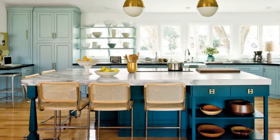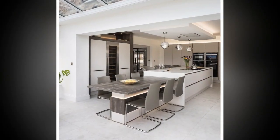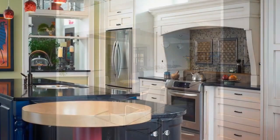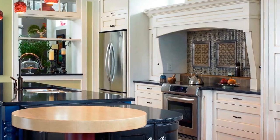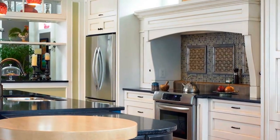5. Compact but functional layout. In a smaller space, it's important to arrange the kitchen efficiently. A galley or L-shaped layout works well for small families, keeping everything within easy reach. Add a pull-out pantry or deep drawers for storing family-sized food items without cluttering the countertops.